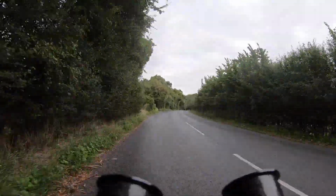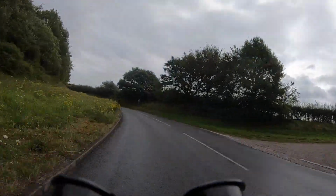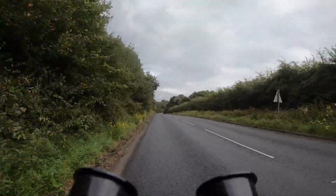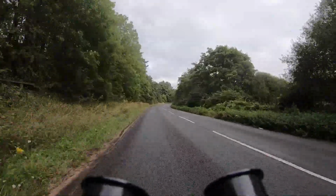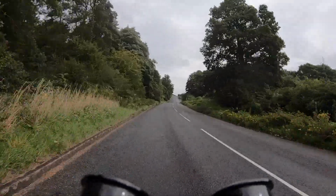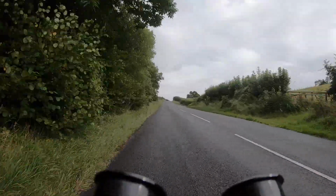Okay, careful for this corner, it's normally a little bit damp, and underneath the bridge, straight underneath, and power around the corner to build speed up for the next little section of drags. Push, push, push. And now we've got power over this little climb. Just power, power, power over the top, because afterwards we've got a real fast descent.